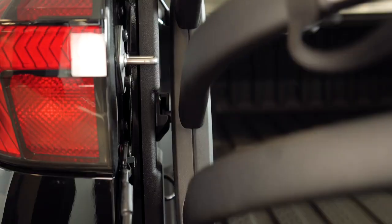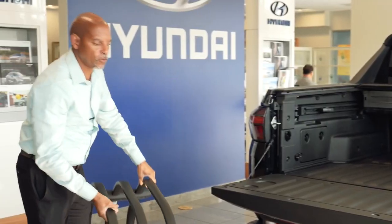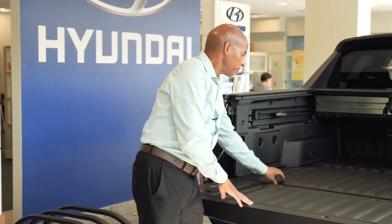So I just pull this up, and I'm going to release it. I'm just going to move this to the side real quick for you. I want to show you something that's absolutely unique about this vehicle as a small pickup truck.